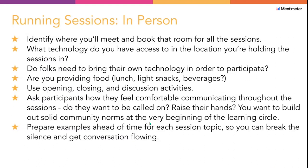And then prepare examples ahead of time for each session topic so that you can break the silence and get that conversation flowing. It's a little easier in a virtual environment where you have Mentimeter or polling software to help you have those discussions.